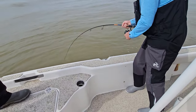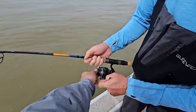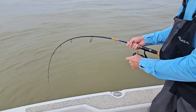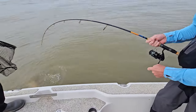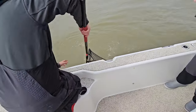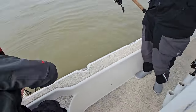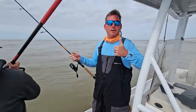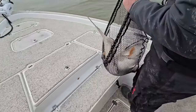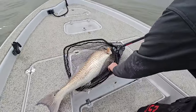More drag, more drag. I'm gonna give him a little heat. That rod just bowed over. I got him. You see that head? Oh yeah, that's the biggest one this morning. Oh, 30 pounds. At least, yeah. Oh, that's a horse. Look at the head on this thing. Look how wide he is.